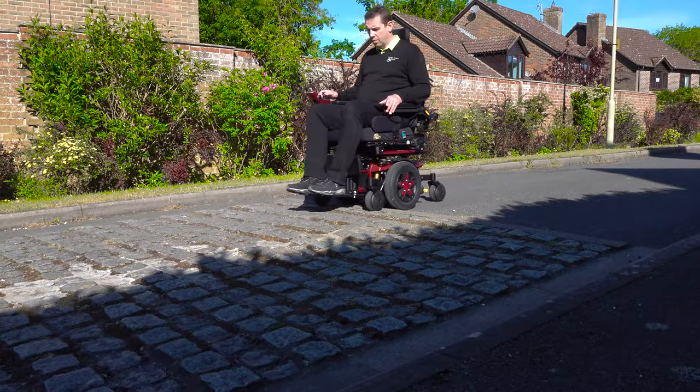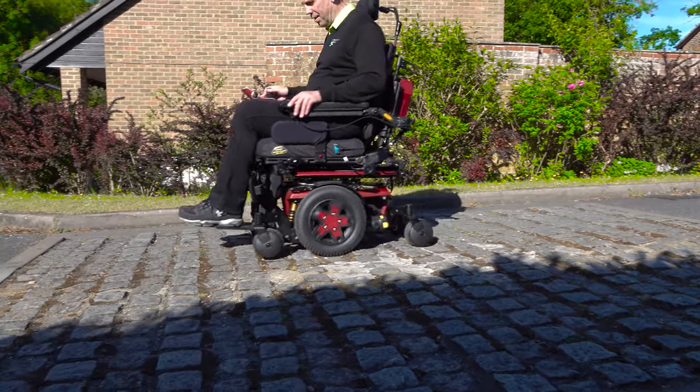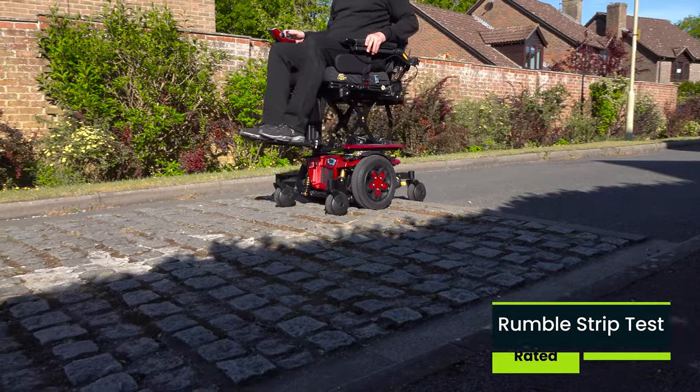The Quantum Edge 3 was tested on the rumble strip in the seated and iLevel positions, with it being slightly more comfortable in the iLevel, but coped amazingly well, so we score an 8 out of 10 for the rumble strip test.